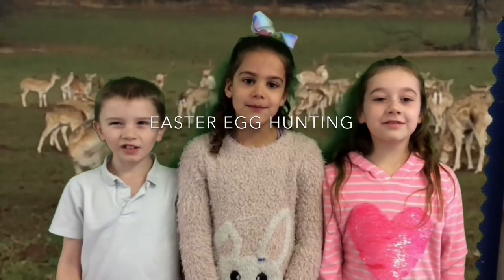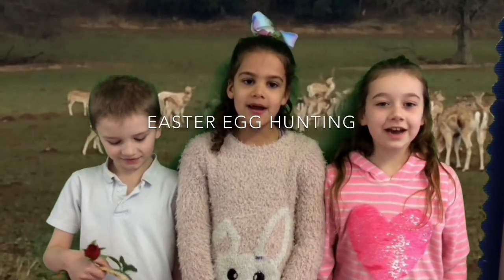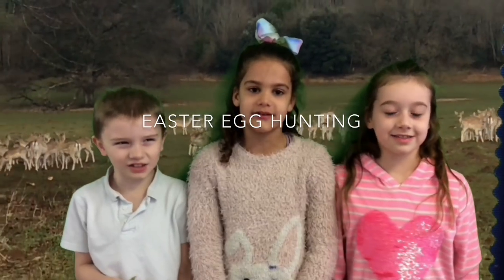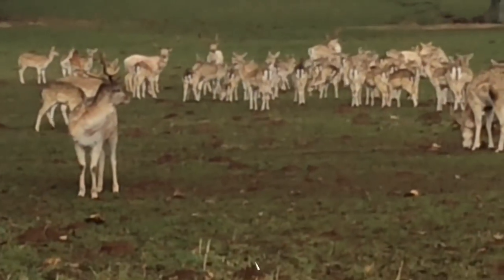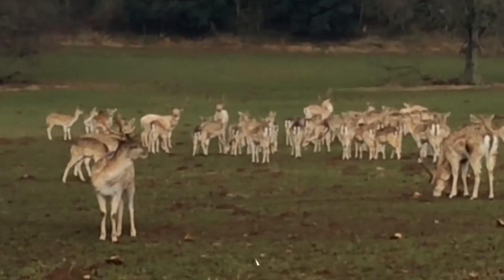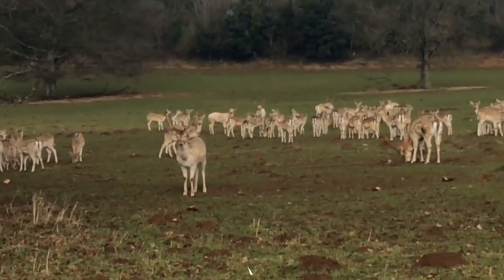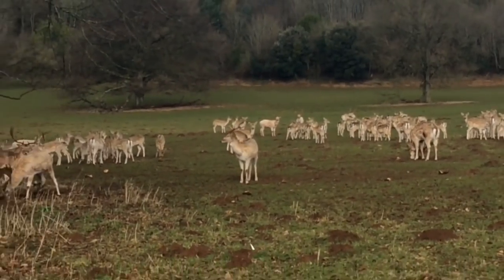Hi, and welcome to Ashton Court, where we are following an intense and incredible Easter egg hunt. Ashton Court is a peaceful, relaxing place where you can explore the wildlife whilst hunting for Easter eggs. Ashton Court is the best place to do an Easter egg hunt because it's got lots of cool hiding places. Come on, let's go!